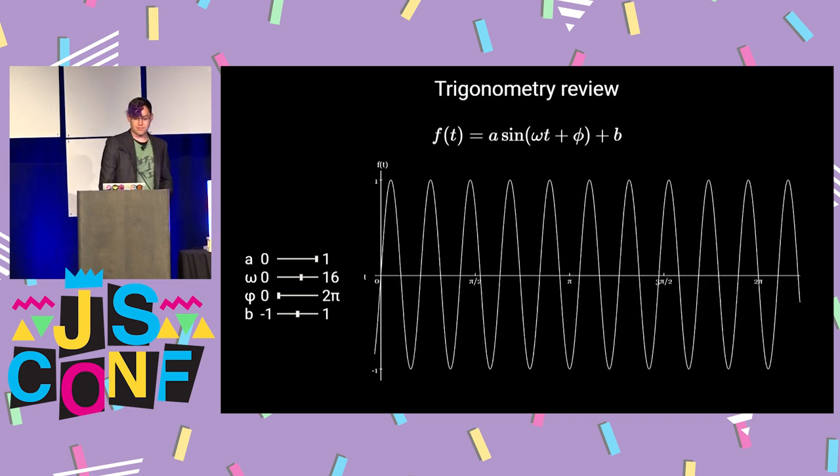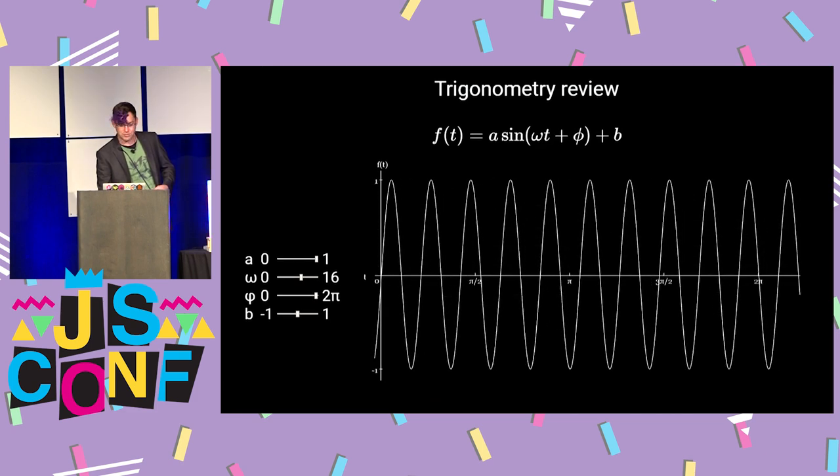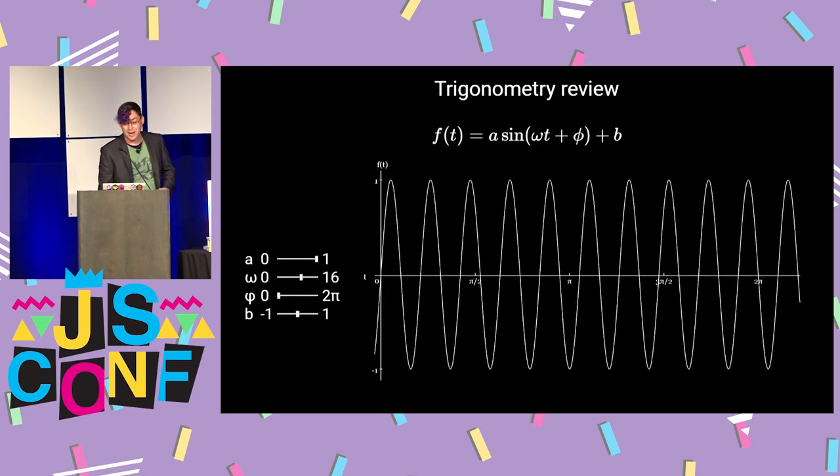So next up we have phi. This is the other part that's inside of the sine wave. And this is essentially an offset. It tells us where the sine wave starts. You can see when we mess with this, the sine wave slides around on the screen a bit. Now, in practice, I don't actually use phi myself, but I want to include it for completeness' sake.